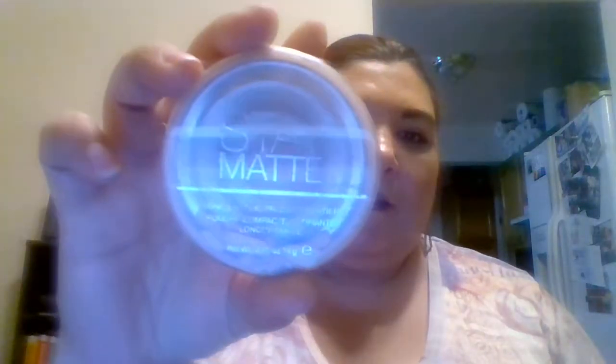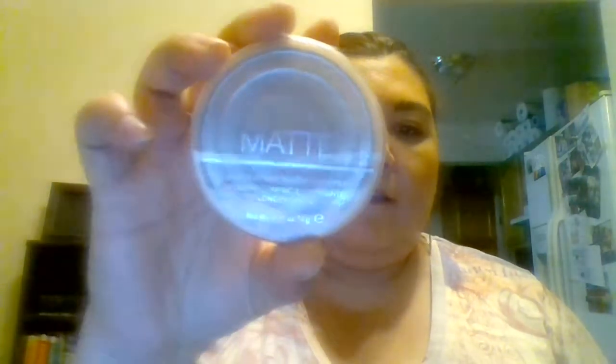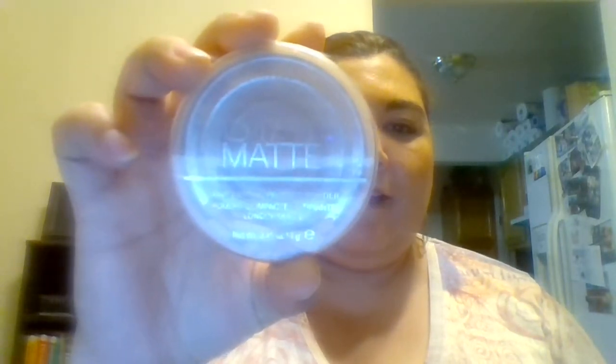So moving on, I have a Stay Matte Long Lasting Pressed Powder from Rimmel. This is the best powder for your buck. This is like $3 at Walmart or Target, and I think it does a really nice job.